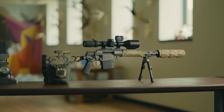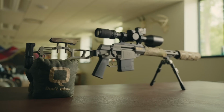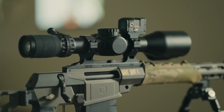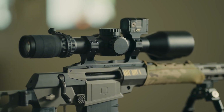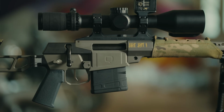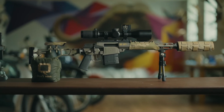If the ATXC is the Formula One car, then the Q Fix is the mad scientist's hot rod. It's the rifle you show up with when you want everyone at the range to stop what they're doing and stare. I remember the first time I picked one up. It felt like an AR and a precision bolt action had a one-night stand. And somehow the kid turned out brilliant.